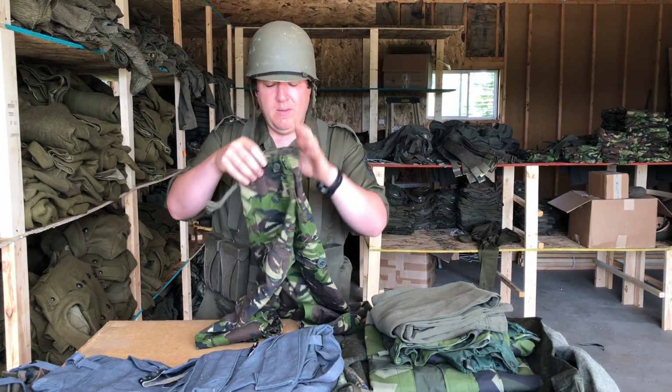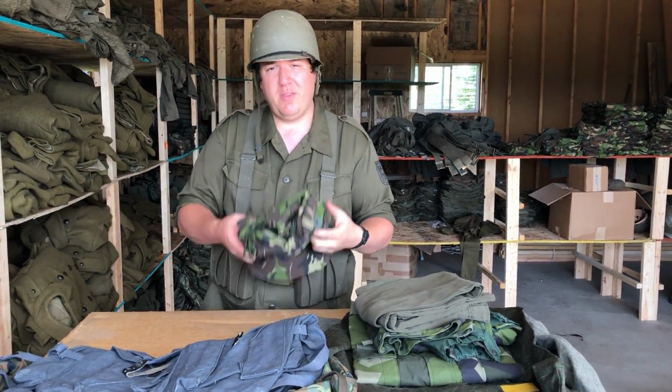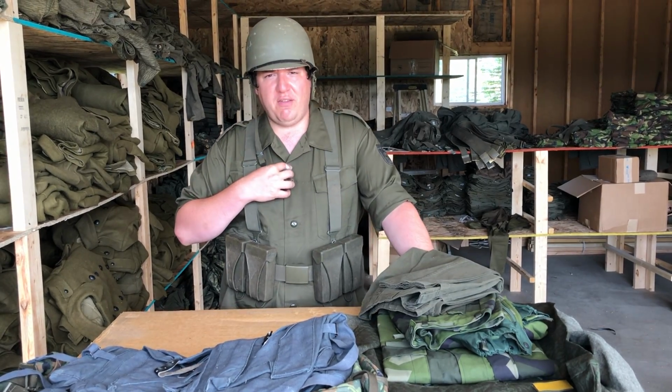They look cool. It's actually a more effective pattern than the US M81 Woodland in my opinion, not a fact. So go ahead and grab yourself a pair of these. They're on the site as well. All these things are on the site, but I guess I'll just keep saying it. Now, as well as having the Austrian M75 field shirts.